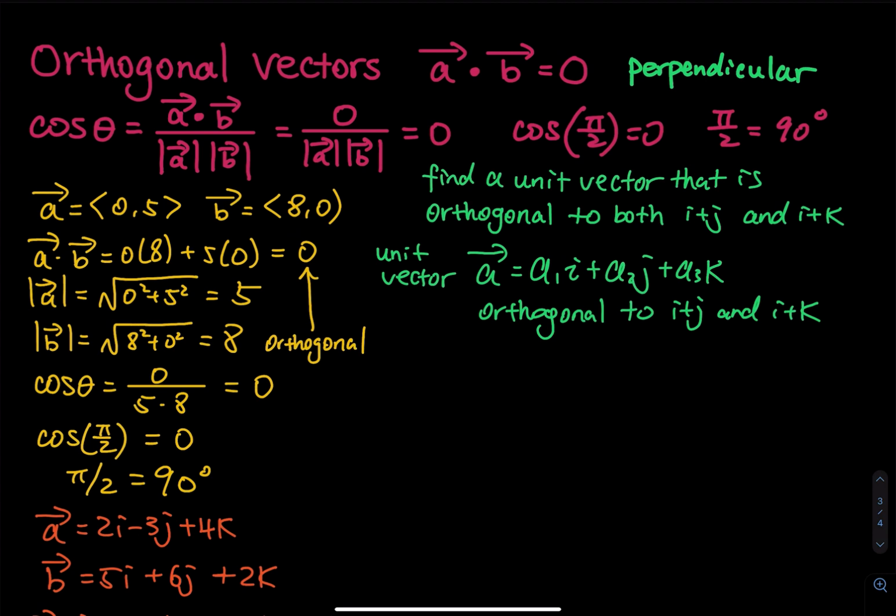Okay, since they are orthogonal, that means when I take vector A and multiply by i plus j, the dot product must be 0. So vector A times i plus j: we will be using A1 plus A2 equals 0, because the number in front of i is 1, the number in front of j is 1, and since there is no k, we just use A1 plus A2. So we have A1 times 1 plus A2 times 1 equals 0. If it were i plus j plus k, then that would be A1 plus A2 plus A3 equals 0. And then we can set A1 equal to negative A2.